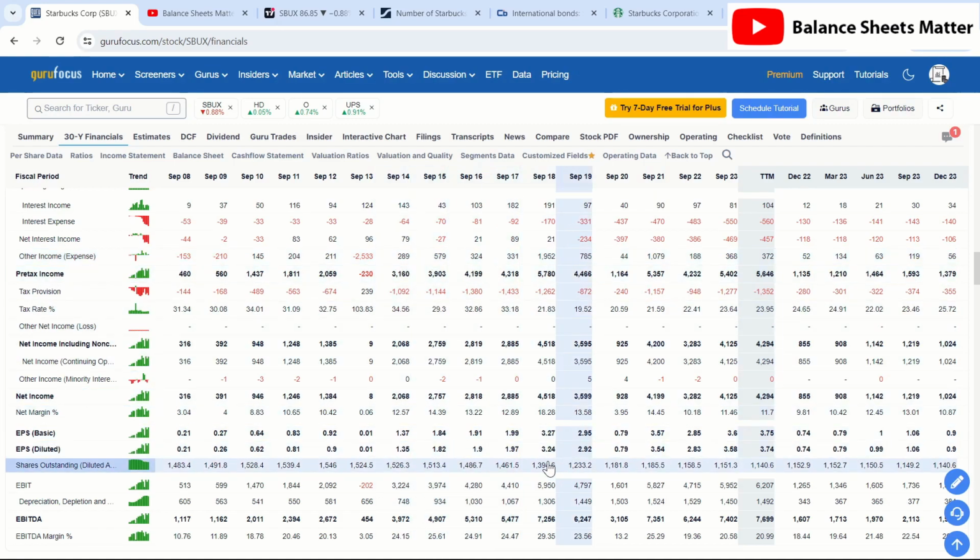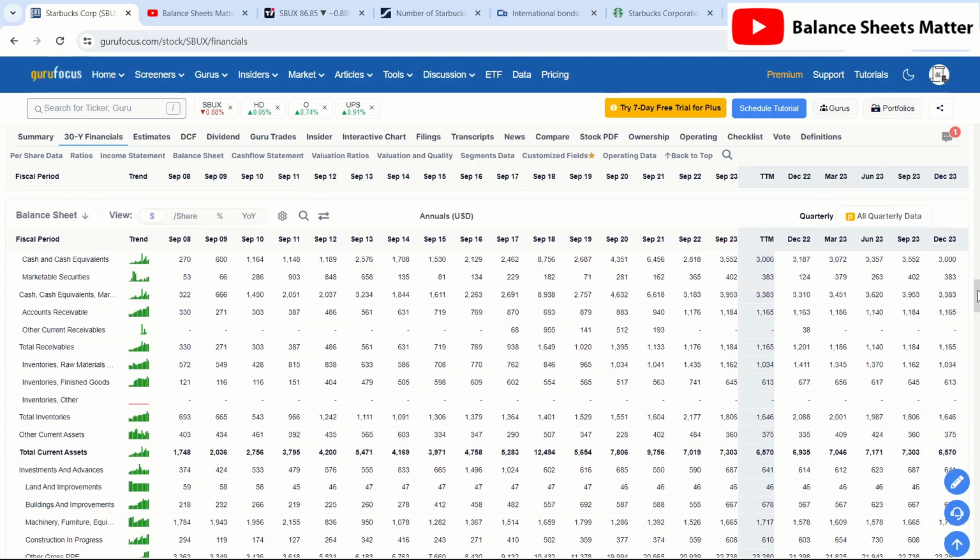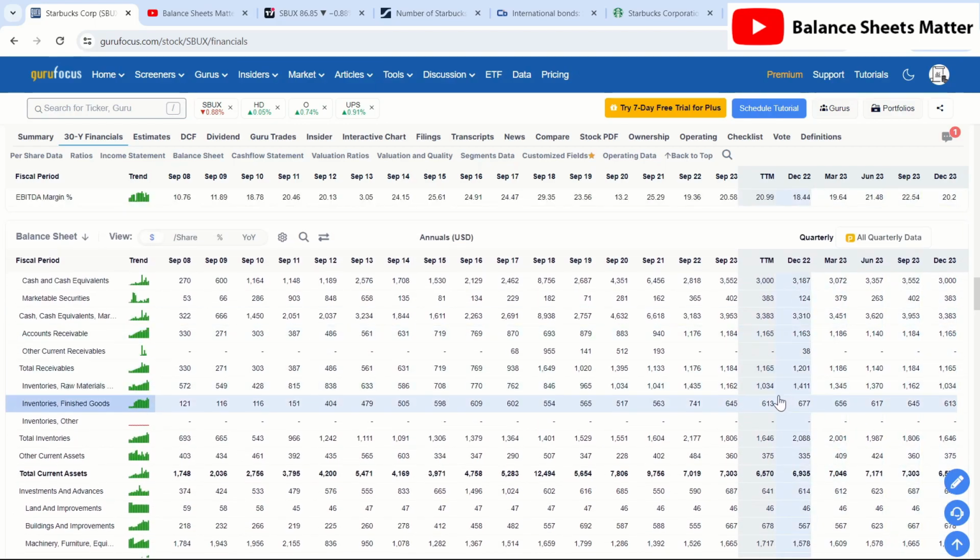And the next thing is the shares outstanding. They have been returning capital to shareholders. Although you can see from 2010 to 2015, they really didn't do any share buybacks. And then after that, they really started buying back a lot of shares heavily in 2018. As we're going to get into a little bit later, you can see they really started decreasing their share count as well. So let's get into the balance sheet, because balance sheets matter.